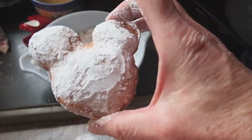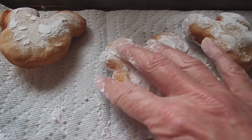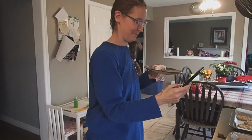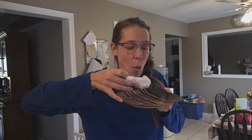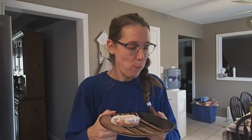And here we go. We're gonna give these a try. We're gonna eat them and see how they taste. So, the moment of truth, we have our beignets from Port Orleans, gluten-free from Disney. I'm happy. Going through our Disney withdrawal.